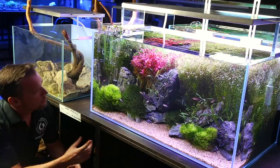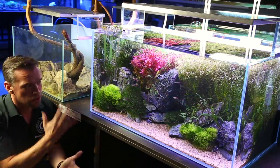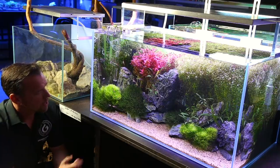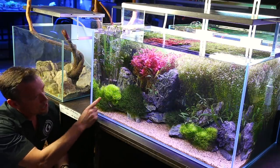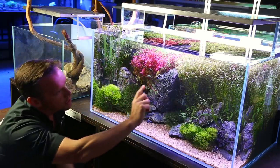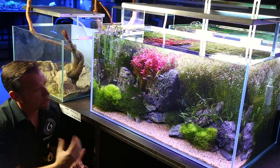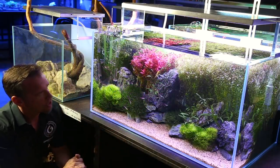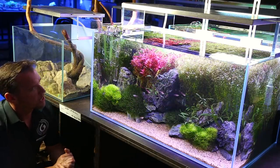And the real standout plant for me is this Rotala macrandra. Quite a tricky plant to grow, but obviously growing really well in this setup. We've got some, looks like regular Java moss there, some Rickia submersed. Looks like some form of Rotala that's just been trimmed back, so not looking its absolute best, but no doubt will grow back and look stunning. So again, another beautiful nature aquarium, really impressed.